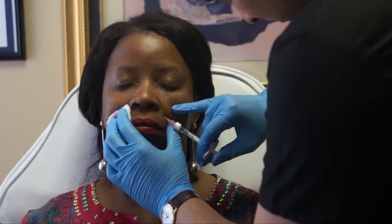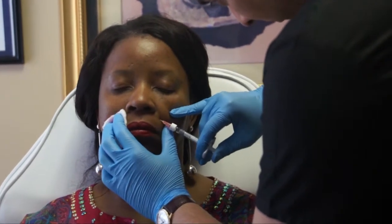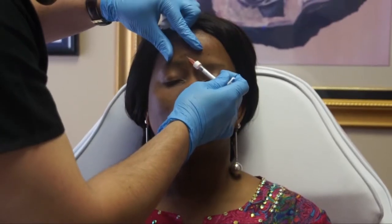The next thing we did was we used dermal fillers. We used something called Restylane Perlane, which is a very thick version of the filler, so that it doesn't absorb too much water and become puffy. And we always use that one when we're working under the eyes, because we never want to look puffy.